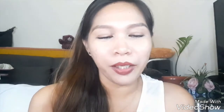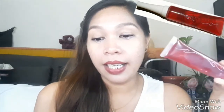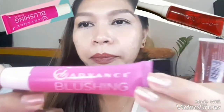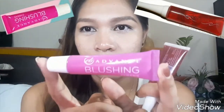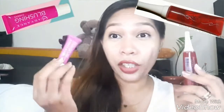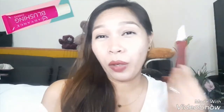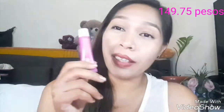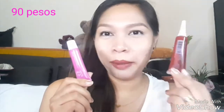Okay, so now, I'm gonna do a review about this Ever Bilena Lip and Cheek Tint. And again, this EB Advance, ito yung bagong labas na EB Advance Blushing Cheeks. Okay, I'm gonna show it to you. Yan. Ito. And ito naman yung isa. So again, guys, regarding sa price niya, this is 149.75. Again, 149.75. And this cost 90 pesos.